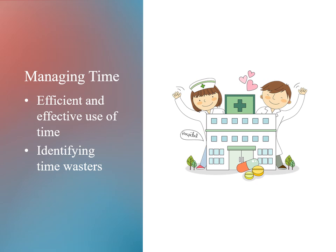Giving or receiving a poor handoff report can wreak havoc at the start of a shift. You just have to manage, adjust, ask for help if things become chaotic. Personal disorganization is going to be a time waster. Get yourself organized. It's a must again. Plan and prioritize.